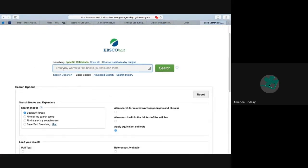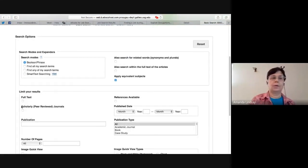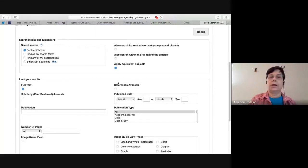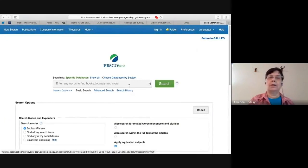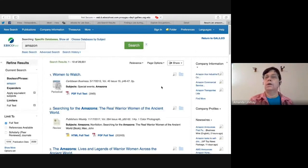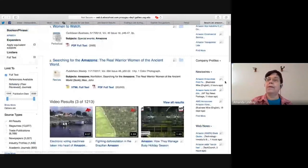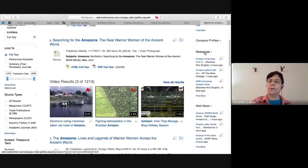Now, when we look at that, there's your search bar right here, but below you see a couple different things. So we're going to click on full text because we want to be able to look at it. If you want a certain publication date, you can certainly do that. So we're going to look at Amazon again. Okay. To the right, you'll see company information, and you can click on that. You can see company profiles, which is what we're going to look at in a minute. And then you can see newswires, so different news information, news on the web that's available.